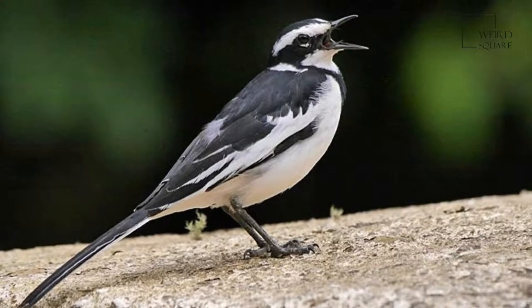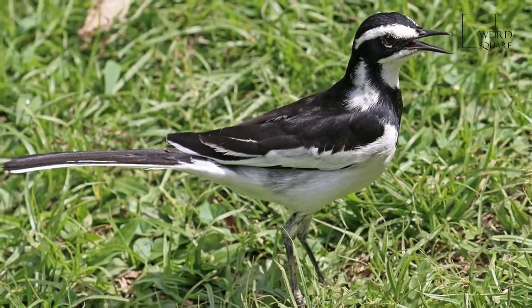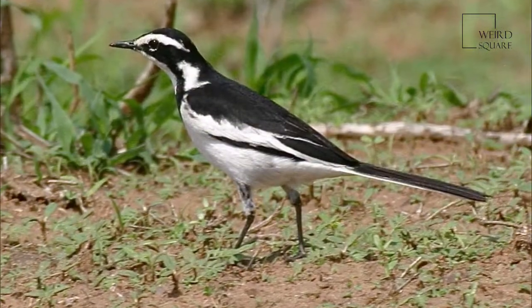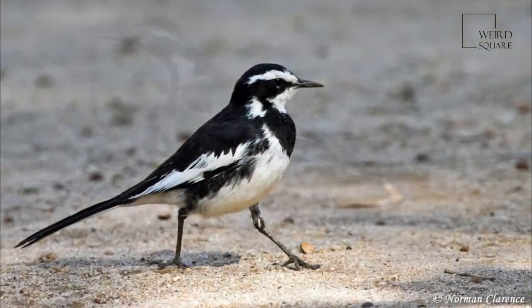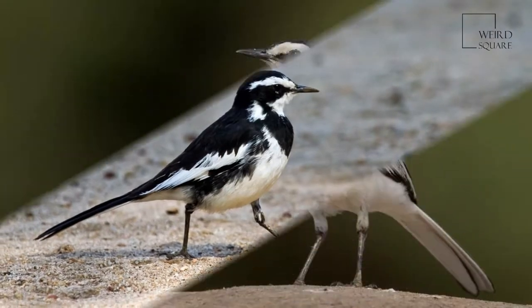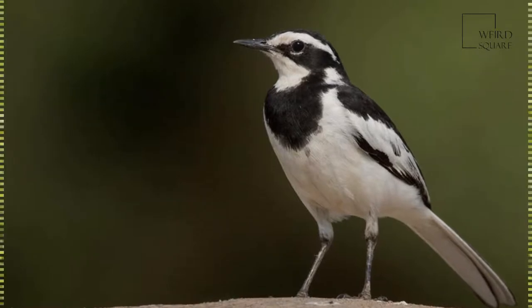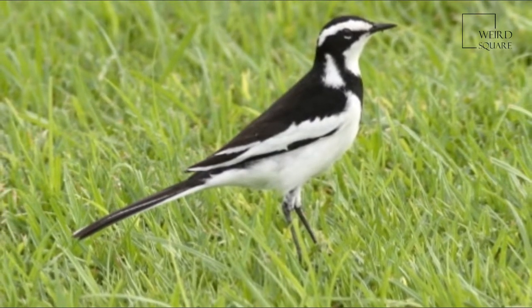The African pied wagtail, or African wagtail, Motacilla aguimp, is a species of bird in the family Motacillidae. A striking black and white wagtail with black upperparts contrasting with white underparts, a white supercilium and a white patch in the folded wing. Juvenile birds are grayer, while birds of the nominate subspecies show gray flanks. They are 20 centimeters, 7.9 in, long.